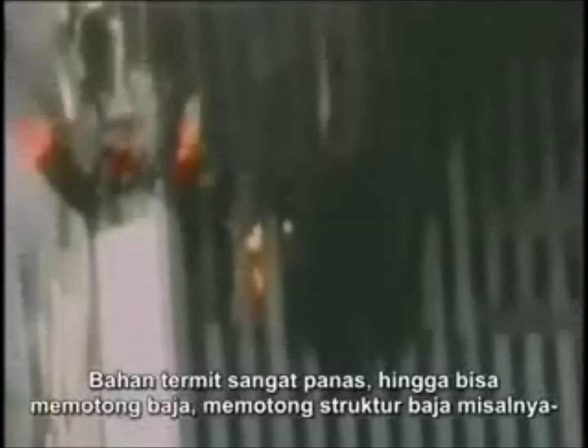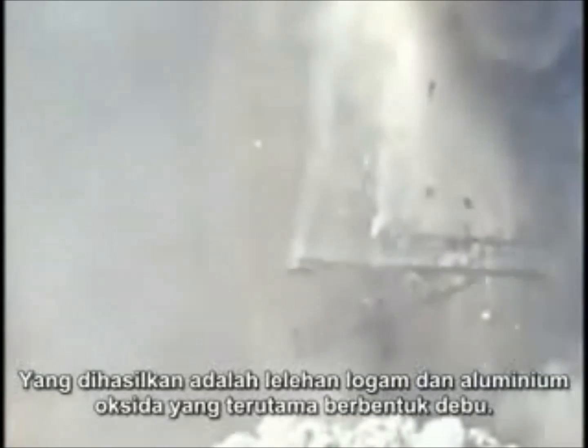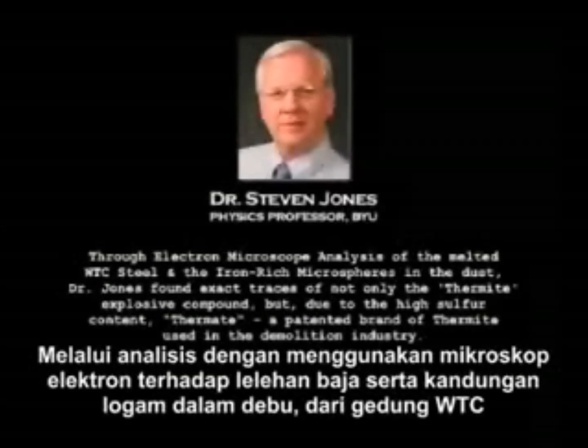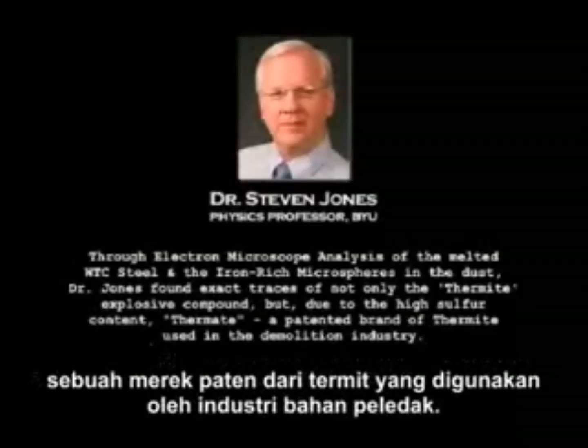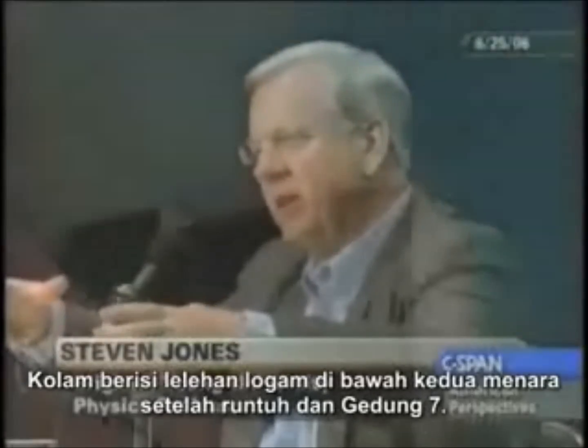Thermite is so hot that it'll just cut through steel, through structural steel, for example, like a knife through butter. The products are molten iron and aluminum oxide, which goes off primarily as a dust. You know those enormous dust clouds? You can imagine when you assemble these chemicals on a large scale. Molten metal pools under both towers after they collapsed and Building 7.